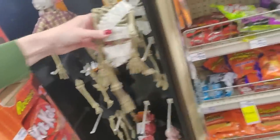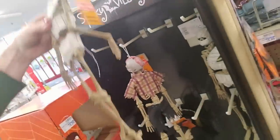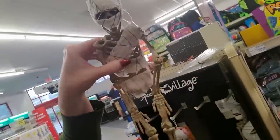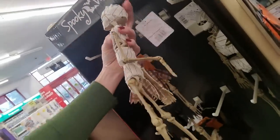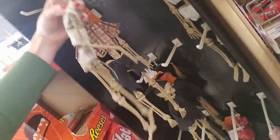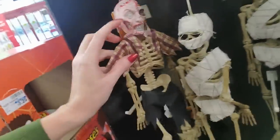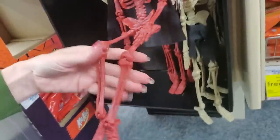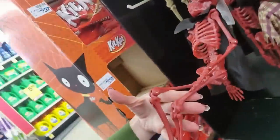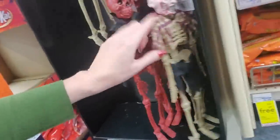Oh, look at the, hey, you know, I have some of these. I bought a set of two skeletons and they're about this size at Aldi. I have a prom king and a prom queen and they're about this big. I got two of them for $5. These are $4.49. You can get them and they're wrapped in mummy tape. Here's one that's sort of half gone, like his face is sort of there. You can even get like a devil looking dude. Wow, he's red. Look at that. That's actually kind of cool. I like that one. I haven't seen one like this. There's the half gone dude.